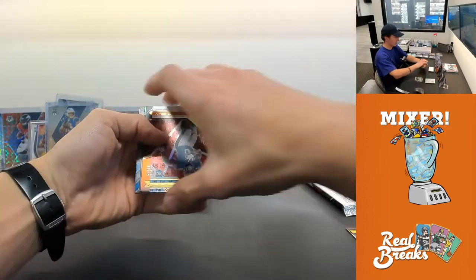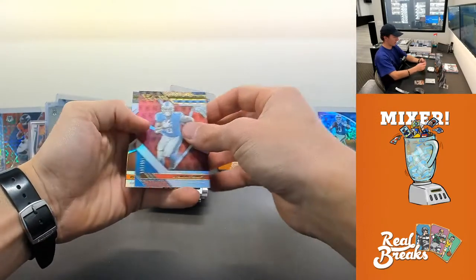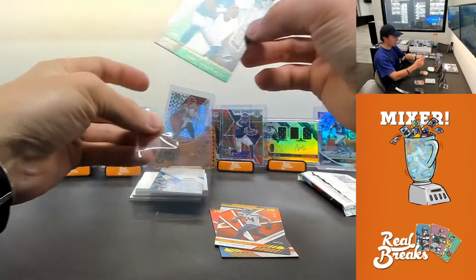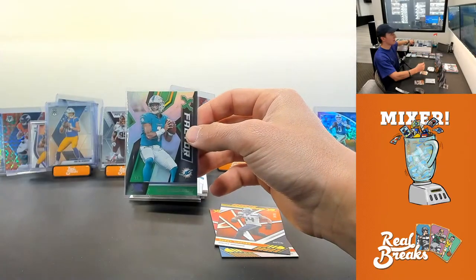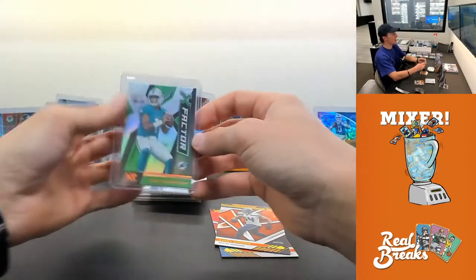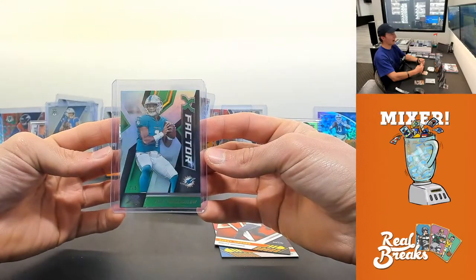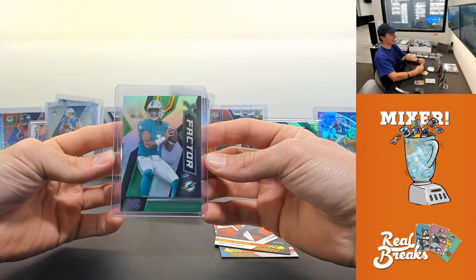All right, a couple base. Here we've got a DeAndre Swift out of 249, Bobby Wagner out of 99. Oh, my goodness. How about a Tua X-Factor number 2/5? And the Dolphins going to Brian Aloha are going to knock Burrow out of the mitt. Tua numbered 2/5, X-Factor green. That is huge.